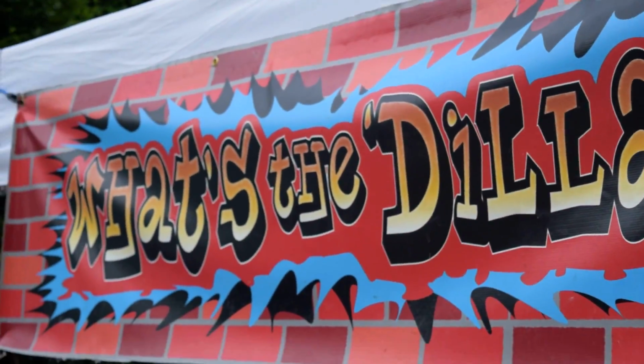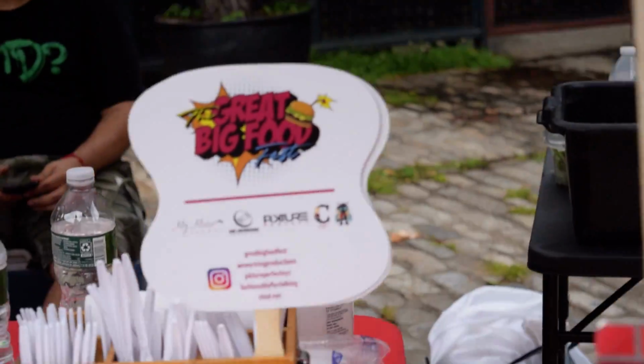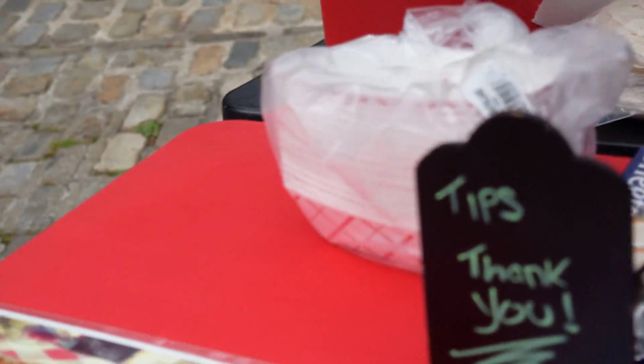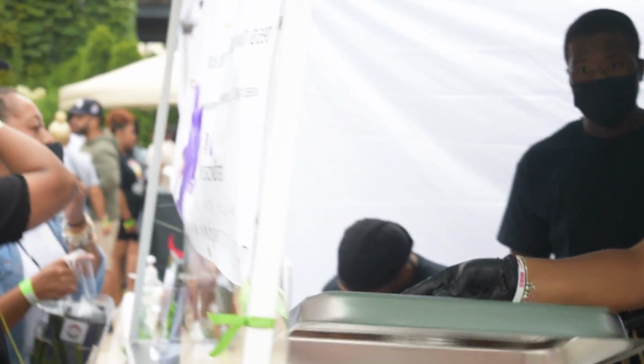Chicken, that's the menu. Quesadillas. Hello. Yeah, quesadillas, and that's the guy. So you come and check them out as well. You saw the other vendors here. Thank you.